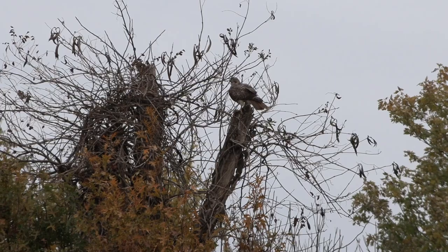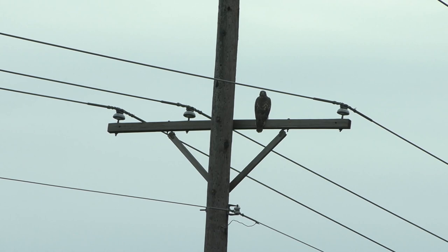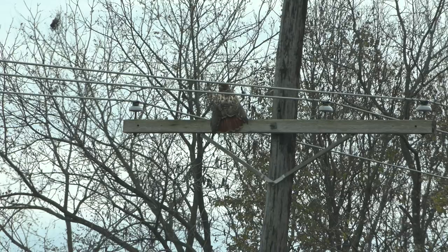So that little male was not exactly what we wanted. And we're about to see a lot of red tails. We've got a lot of footage of red tails, and we just couldn't exactly find the one we want, but we got some slow-mo footage of the next one coming at you.